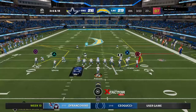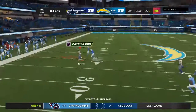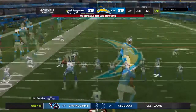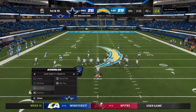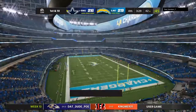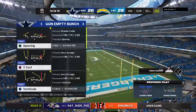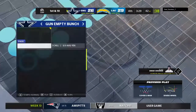Long. Prescott, going left side. It's complete. And he will have a Cowboys first down as they're able to get the third down conversion. And now the Chargers are going to look up here and signal for a timeout. It's just their first. They'll be down to two remaining as we step aside here in the fourth quarter.